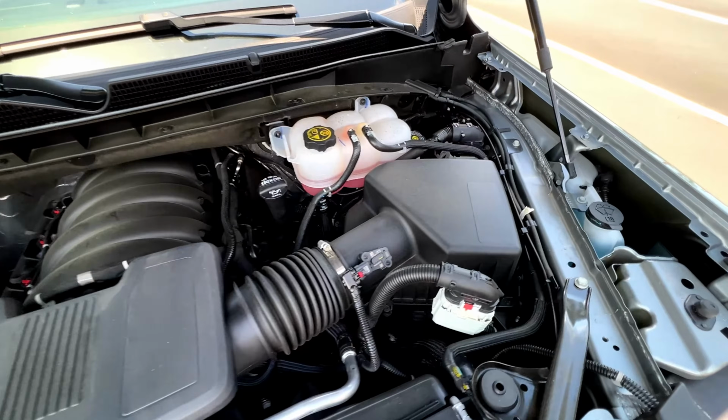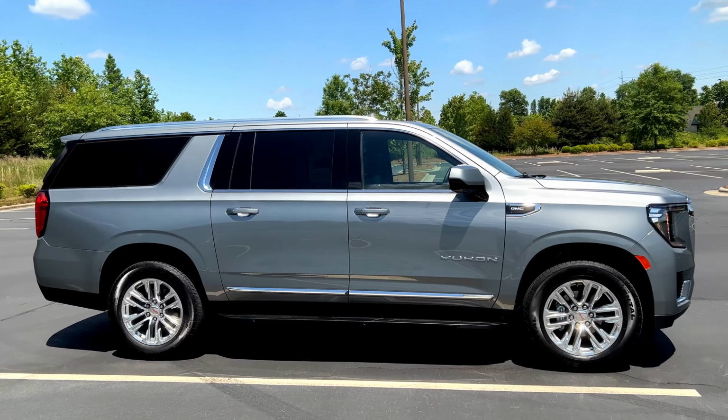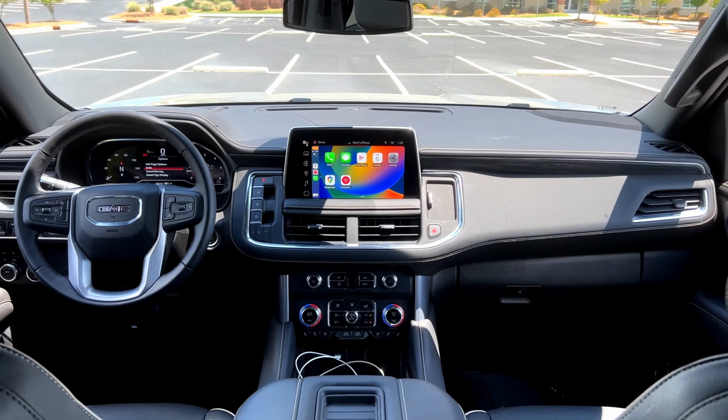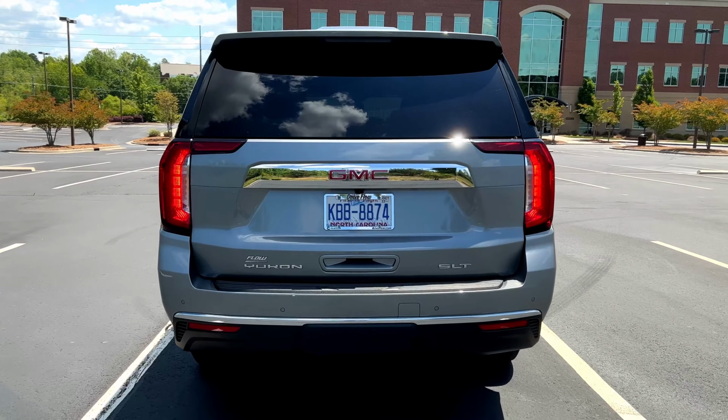And even the handling and the everyday maneuverability of this is phenomenal. You can get in here for the first time and just not be intimidated driving this massive SUV around. This is the XL model, mind you, so it's the same size as the Suburban, but it's still not difficult to place this out on the road when you're taking your everyday left-hand, right-hand turns.